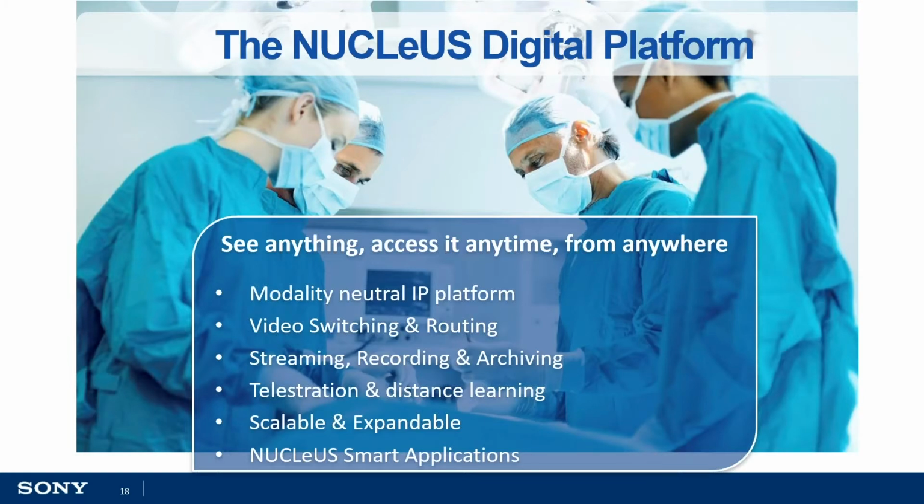So the NUCLEUS digital platform, the tagline is see anything, access it anytime from anywhere. We talked about modality neutral. This allows you to switch and route video from point A to point B. Streaming is very important in telehealth. We call it collaboration or broadcasting, whatever you want to say. It's getting a streamed video with very low latency from one point to another point. You could also record and archive any of the streams at any time. Telestration is important for training and education use cases, where someone can help somebody understand something by drawing on the picture and seeing it bidirectionally. Very scalable and expandable. We talked about that, and I'm going to touch upon smart applications.